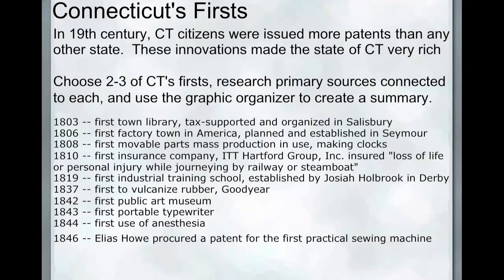What you'll basically be doing is taking images of primary sources, putting them into the graphic organizer, and then answering the questions to create an annotation or a summary of a primary source.